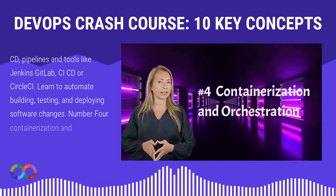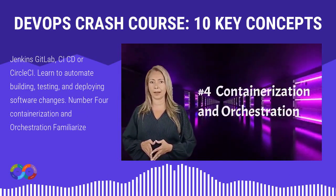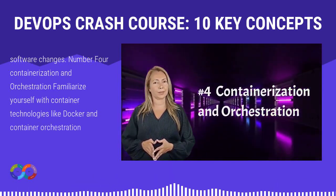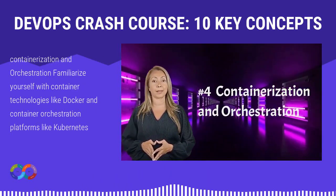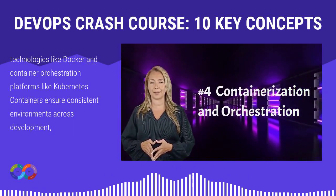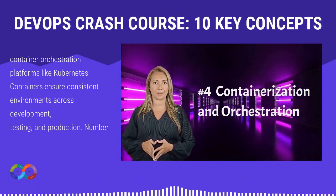Number 4. Containerization and orchestration. Familiarize yourself with container technologies like Docker and container orchestration platforms like Kubernetes. Containers ensure consistent environments across development, testing, and production.